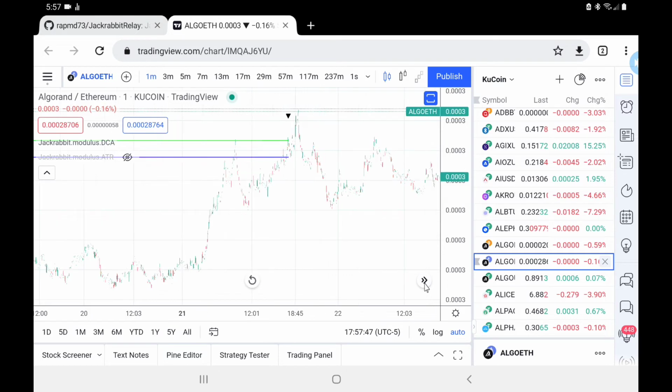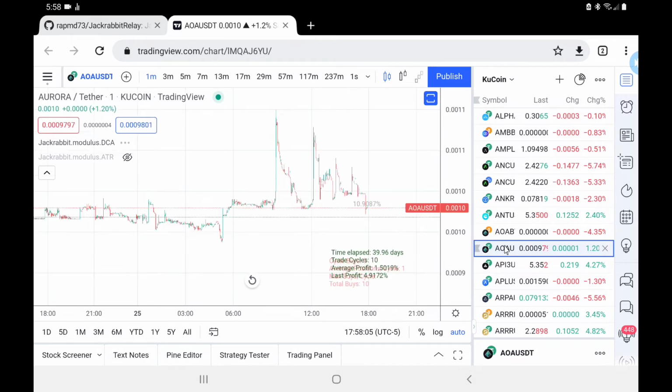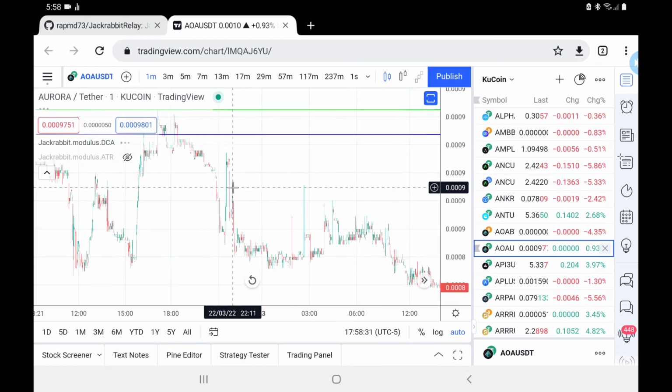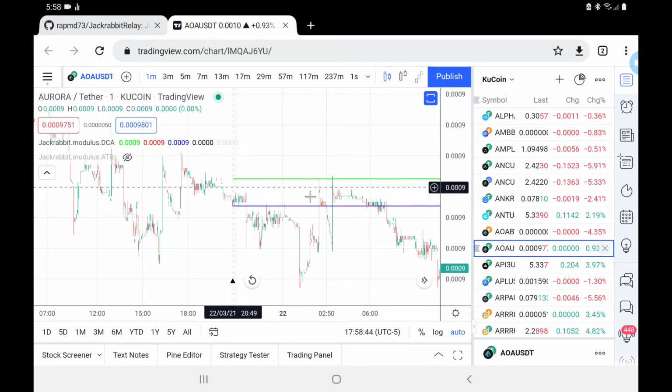Okay, let's go back to the end where the statistics are. And let's scroll down some more. Let's pick some really wild coins. Okay, here's AOA. Not bad. 10 trades for 40 days. That's a good combination. Let's see what its trade looks like. Here we go. Oh, almost, but not quite. But still, it did well. Again, coin choice is everything, and market cap matters.